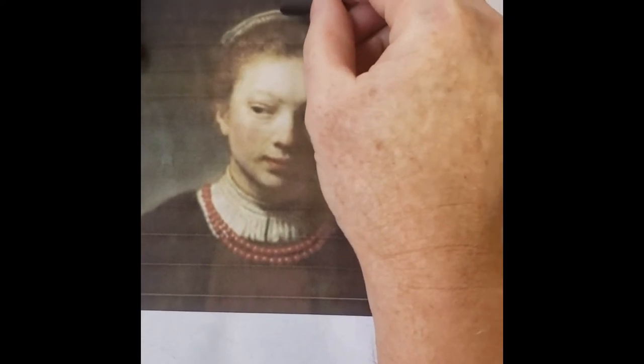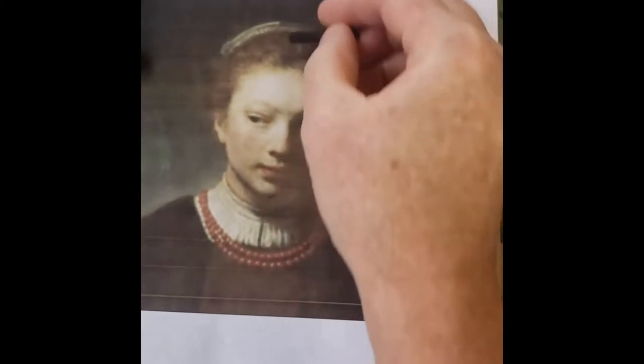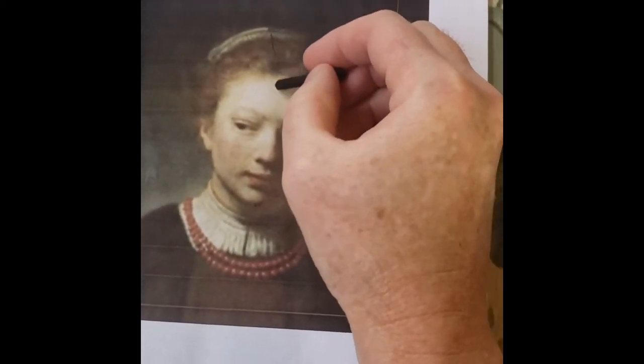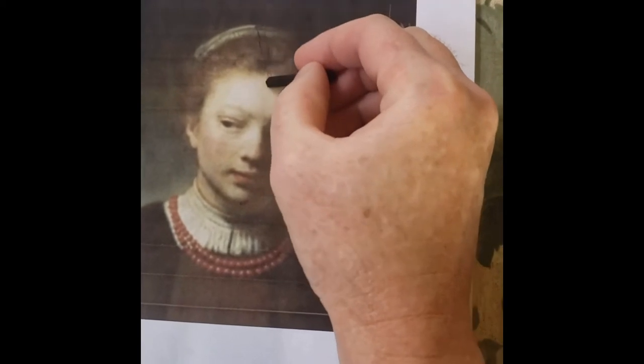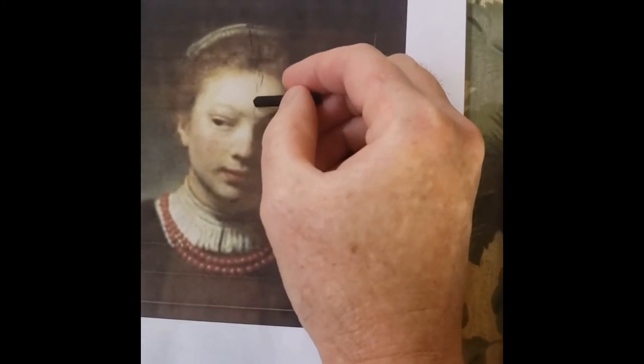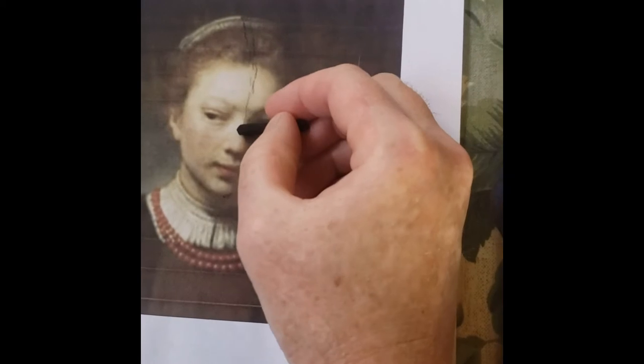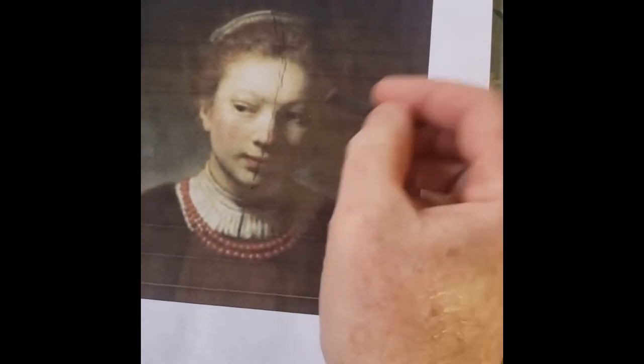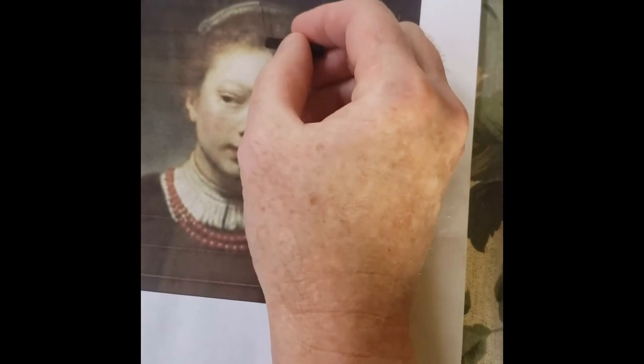Now we're going to look at the lady's head. And heads are constructed usually egg-shaped. And from the top of her head to the chin, I'm trying to go right down the middle of it. It's got a little curve. Her head is tilted ever so slightly. And we just go down the middle, and that's the middle of her head, more or less.